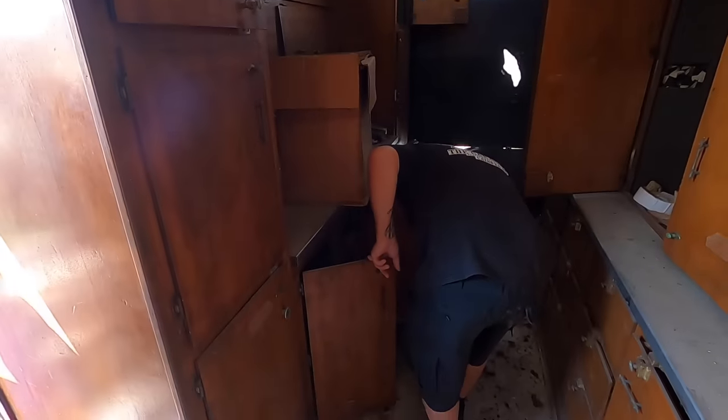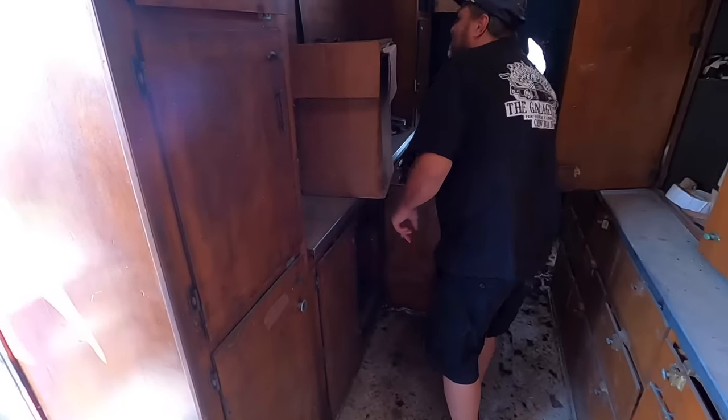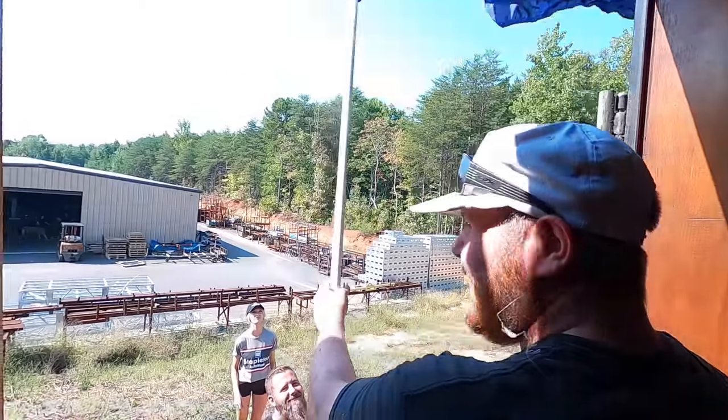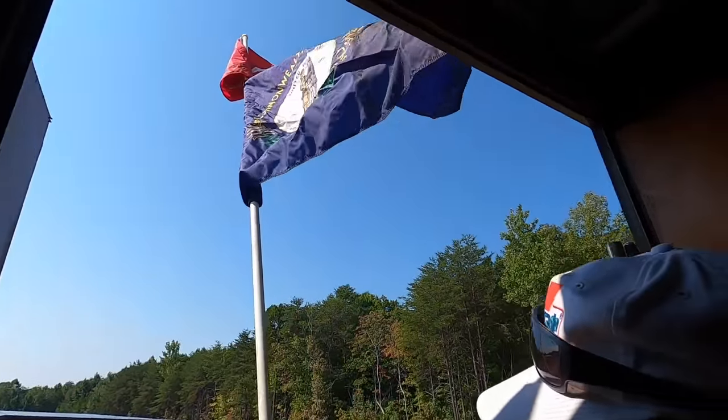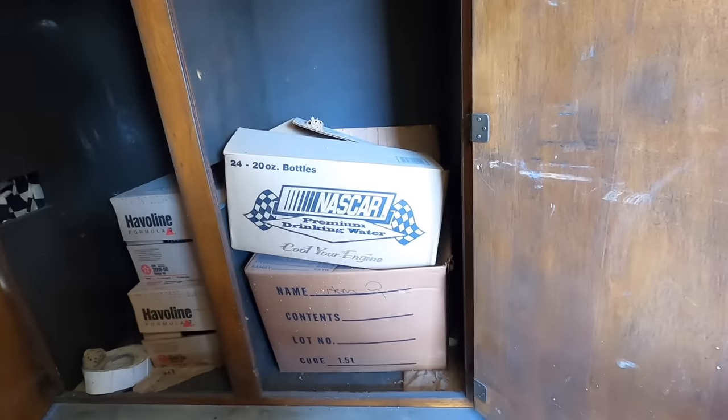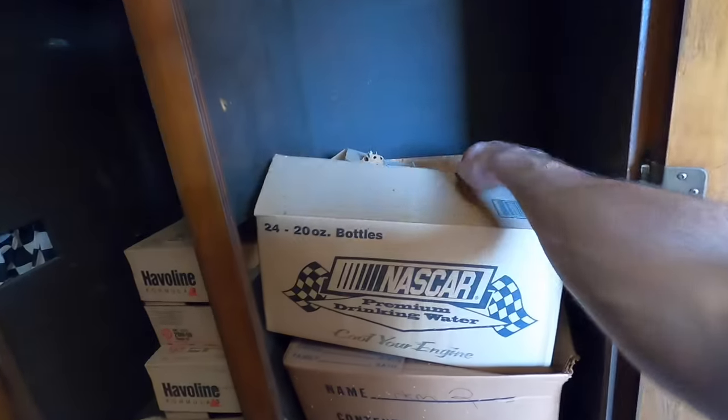Some race car parts. Bobby Allison, Dale Earnhardt, probably Ricky Rudd too. Look at that! Battle flag, baby! Big poster. Commonwealth of Kentucky. There you go, gang. Yep. Hey. Can't even drink the water. Is there anything else on here?